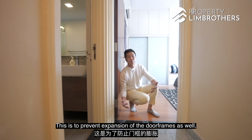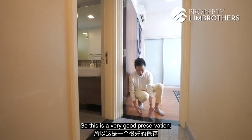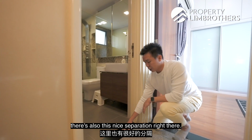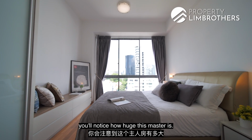This is to prevent expansion of the door frames as well, which might cause some cracks in your parquet flooring. So this is a very good preservation. In fact, before you head to the bathrooms as well, there's also this nice separation right there. As you come towards the master, notice how huge this master is.